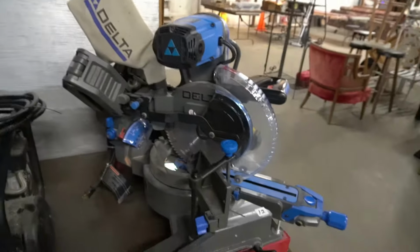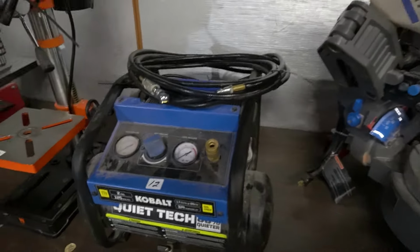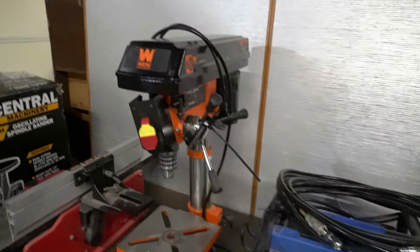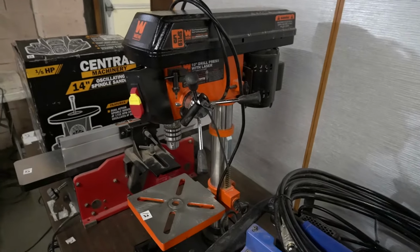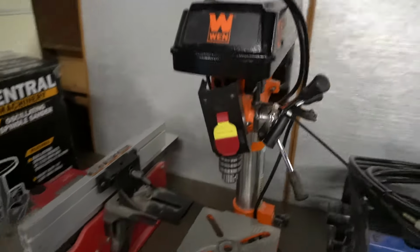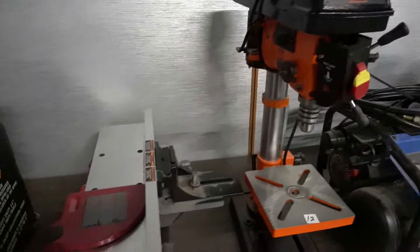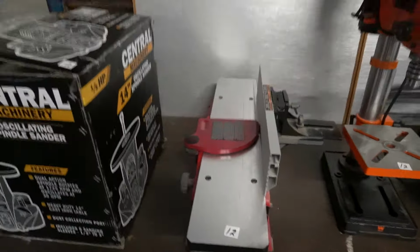So nice. Delta super chop saw. Little quiet Cobalt compressor. When you have a loud compressor, you appreciate a quiet compressor, and you realize why they're so much more expensive. My compressor at home sounds like a jackhammer.